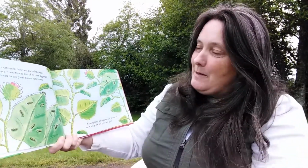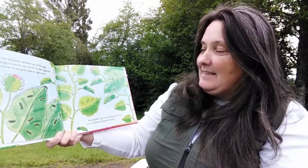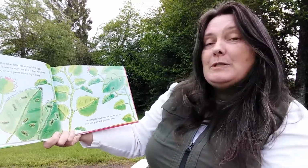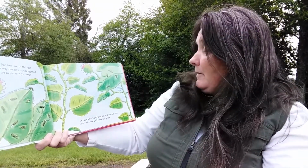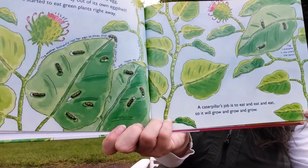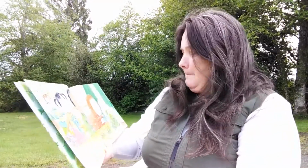It says here, the mother butterfly lays her eggs on plants that the caterpillar will eat. These are called host plants. The caterpillar is also called the larva. It starts out as an egg and then larva, which is the caterpillar.